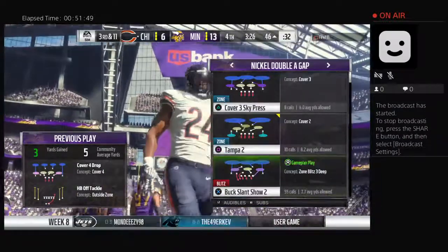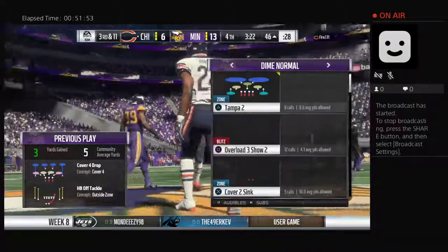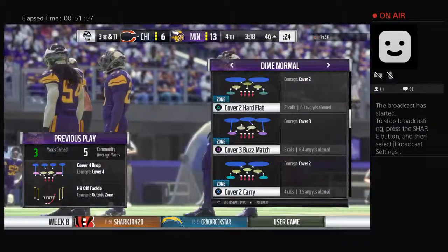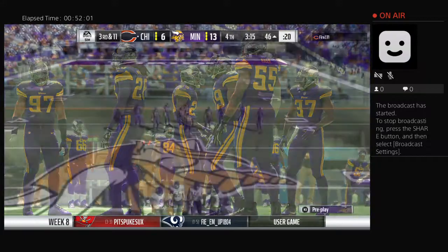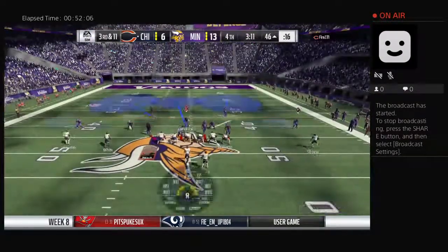Not the start to the drive they were looking for. That run doesn't do much at all. No, not at all, and it leaves them with 3rd and long. And you know, this is the time of game where these drives really start to matter. They've got to make some moves. Possibly a turning point. Big play coming. This is 3rd and long.